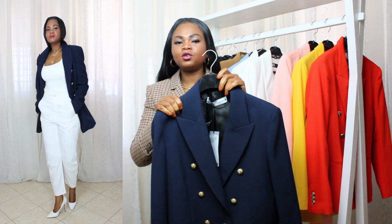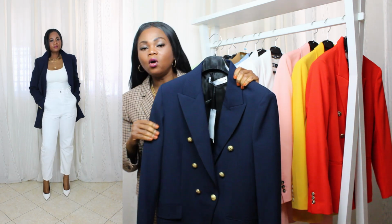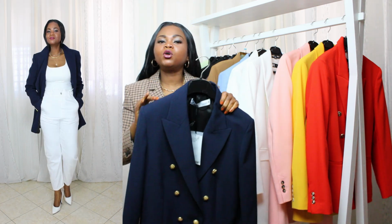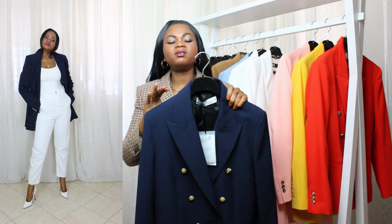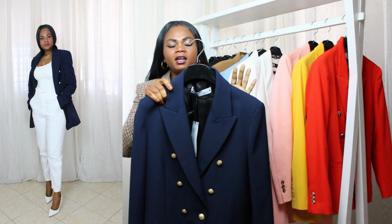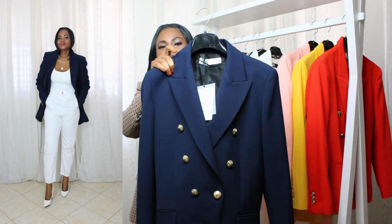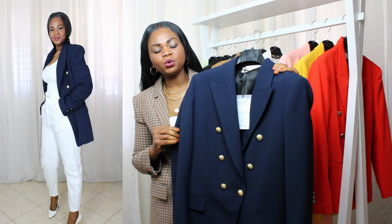I will say this number here is a must have. What I love about this number is that it's a navy blue blazer, but at the same time it's something you can style for evening, you can style for a party, but you can still take it to work because the blue is very settled, it's very elegant, it's very polished, it's very business appropriate. I don't know if you can see the details. I would say this type of number you can't go wrong.